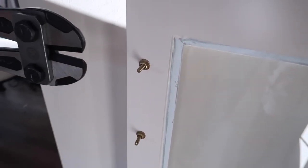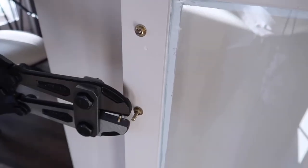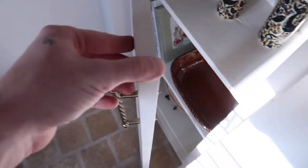Casually cut these off with a bolt cutter. Close nice and good.